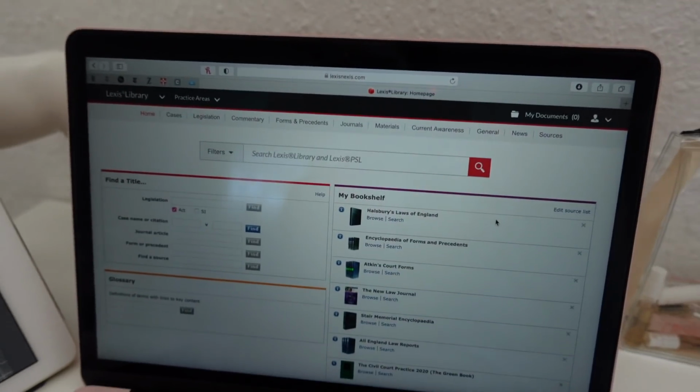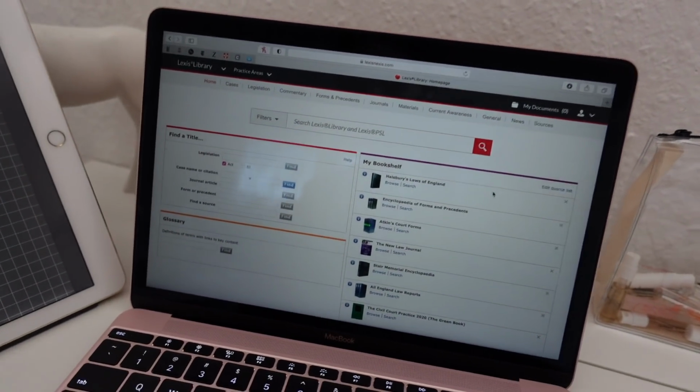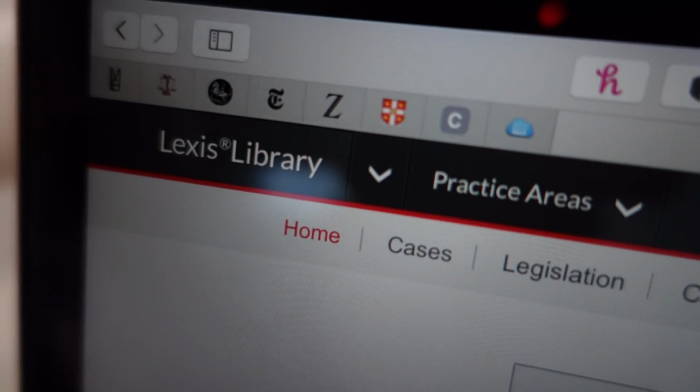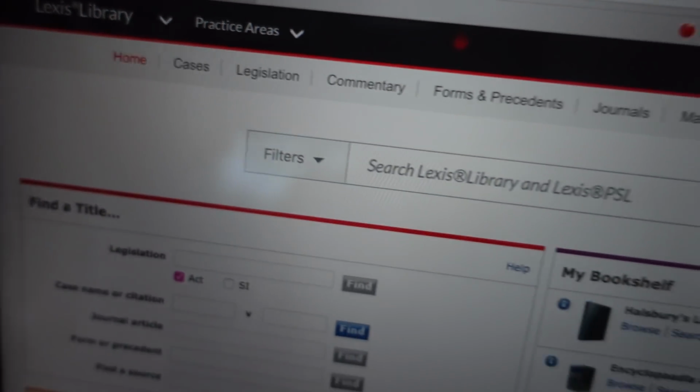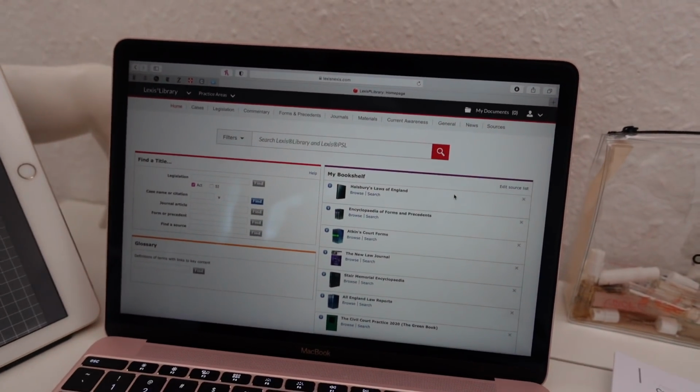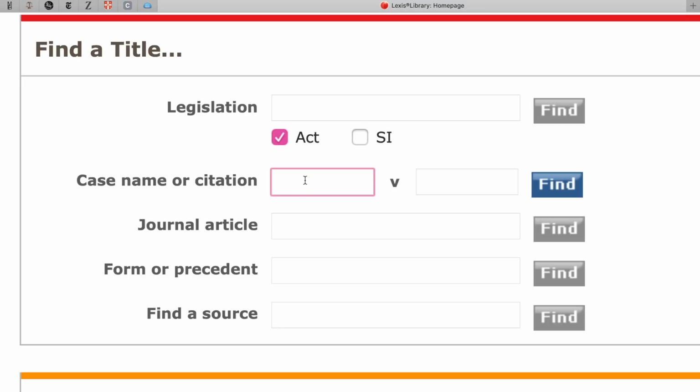I base my revision notes on my notes from class and my notes from readings such as cases and academic articles, and I usually have to use legal databases such as the Lexis library in order to find these readings that I have to do for my classes. And these legal databases can be kind of hard to navigate, especially in the beginning, but they are super useful once you know how to use them.